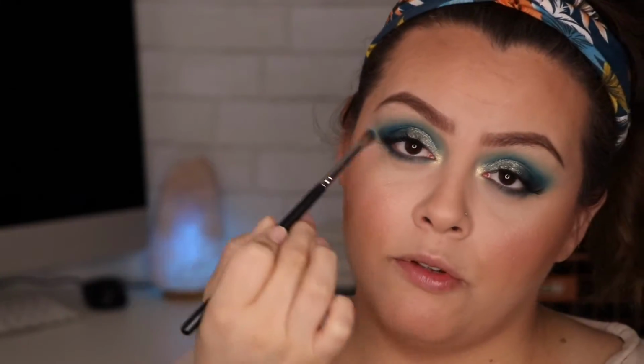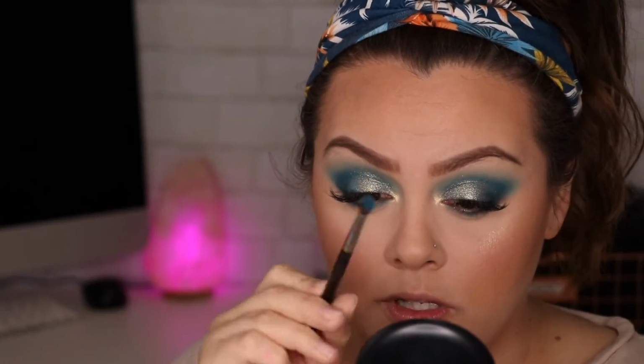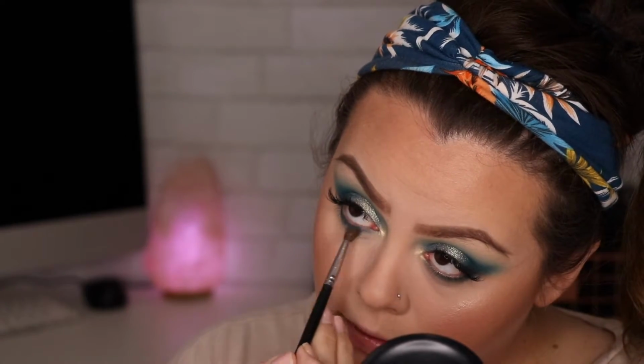Now as my transition shade, I'm using the color B5 with my M506 brush. And remember, this is the first color we ever applied, on the crease, and then we blended it out to also create a transition. So this is the same color. I'm just going to apply this underneath very lightly because it's super pigmented and we don't want any harsh lines.